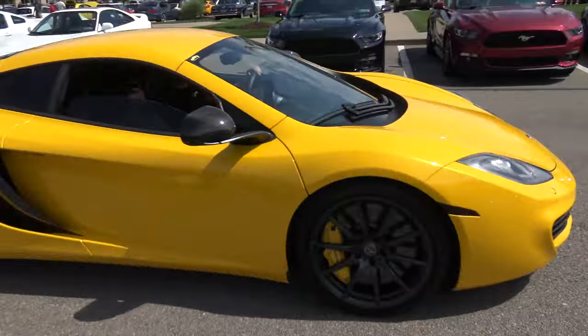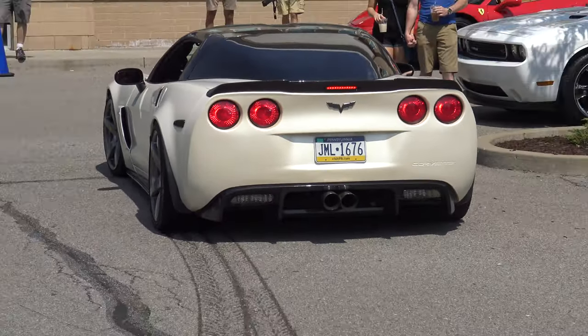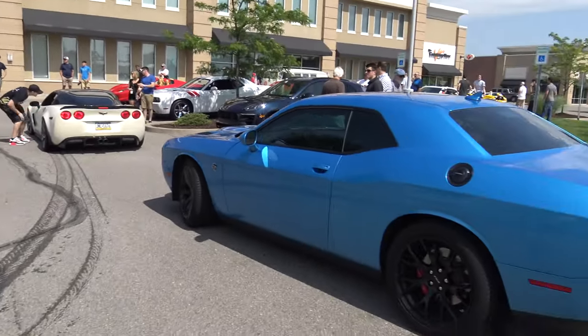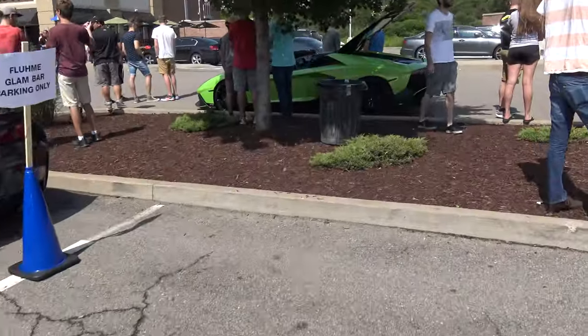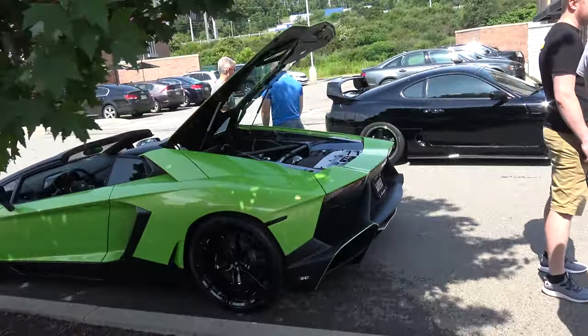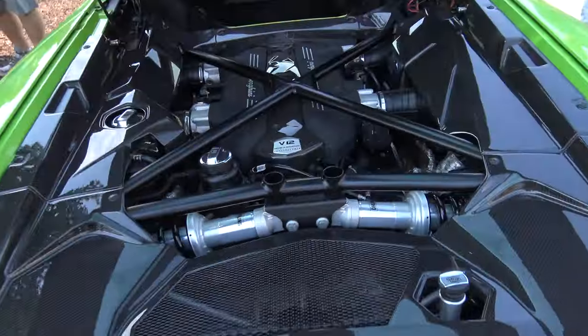Oh, McLaren 12C. And over here we have DoctaM3's Aventador. Where is Mr. M3?